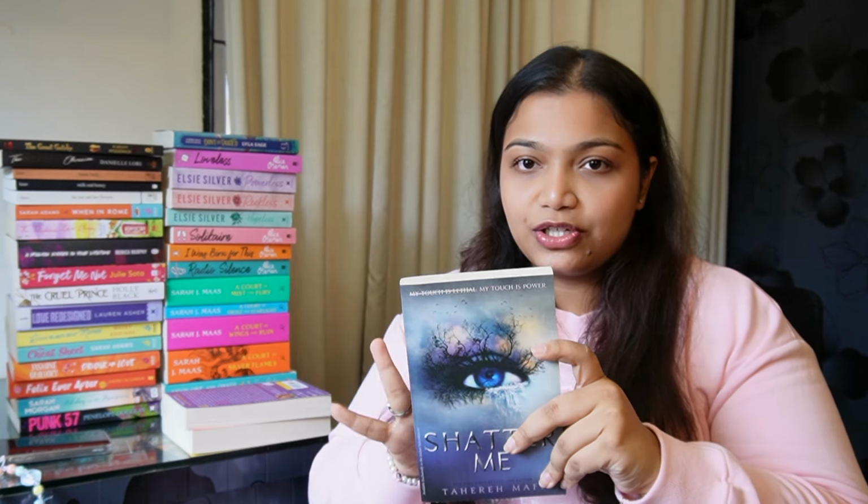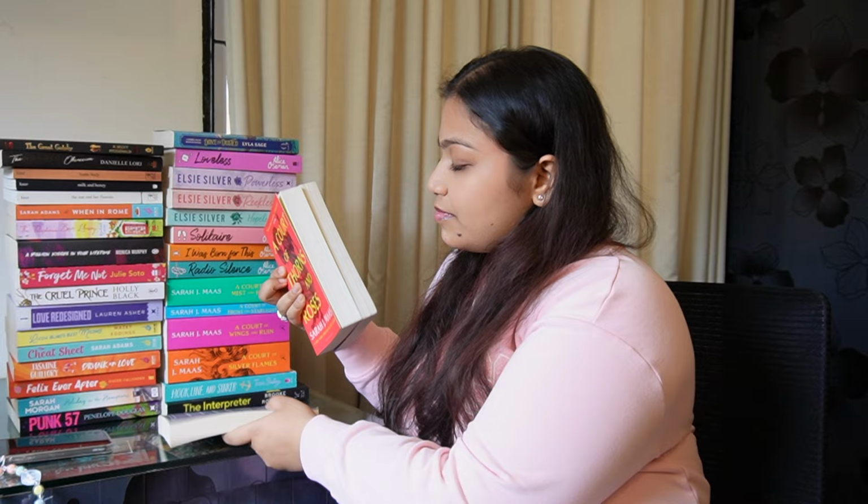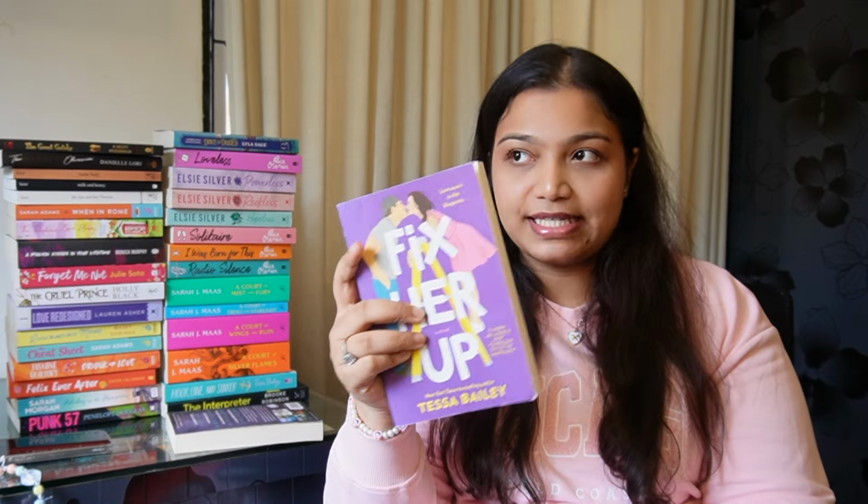and I've been wanting to read this for a really, really long time, but I have just been putting it aside. I don't know what I've been waiting for. I don't know why I've been doing that, but I feel like I can read it this month. It's just 329 pages and it's going to be a quick read, I feel, because the list is literally getting longer by the minute. The other two options here I have are Fixer Upper by Tessa Bailey.